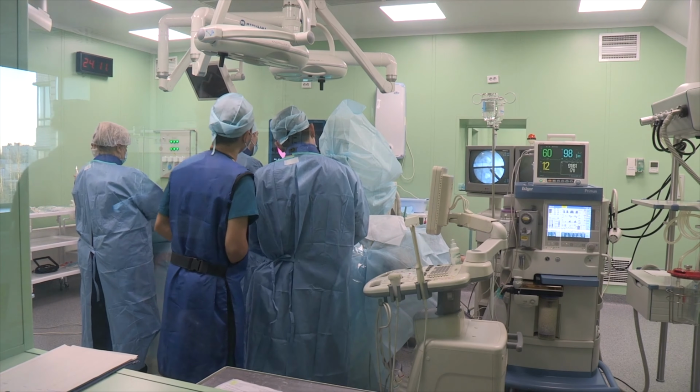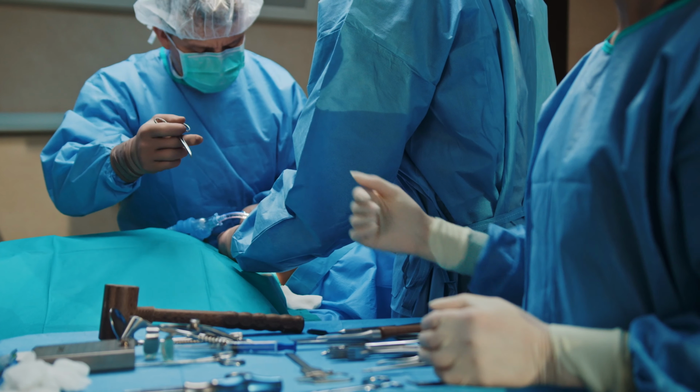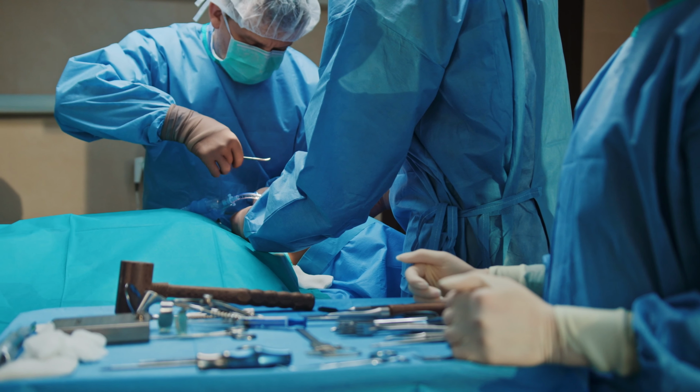I love being able to participate in surgery. It feels like I'm fixing things. It's a good feeling. It's a good atmosphere. I just love the OR.